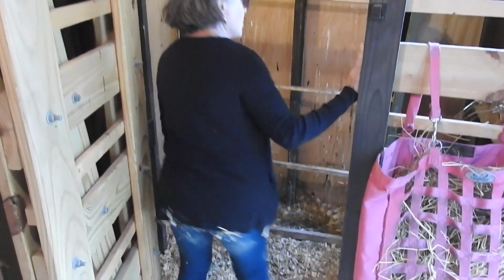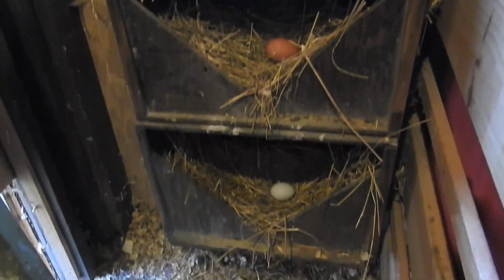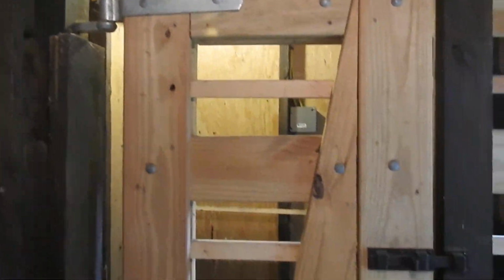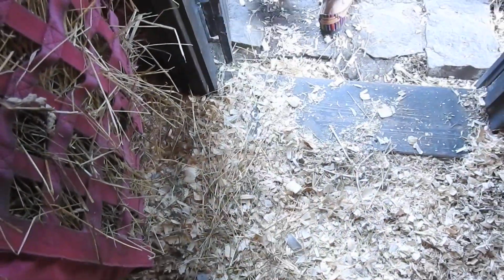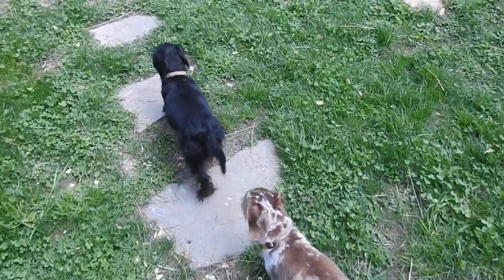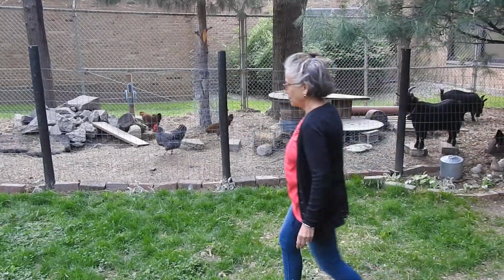Chickens like to roost up high, so we have this for them to roost on. And then we also have the nesting boxes in here. And as you can see, we have 2 eggs in there. You can see the barn is really dirty. The chickens really poop a lot. And it takes a lot of work to keep the barn clean. Above us is what we use for storage for some of the hay that we use for the goats. Let's go in the barnyard.